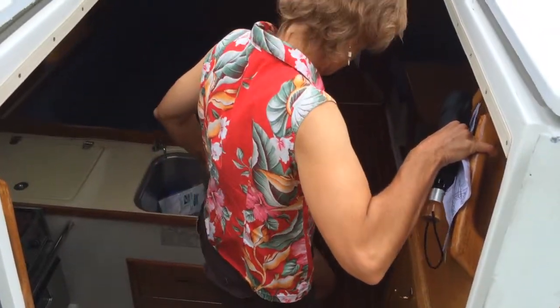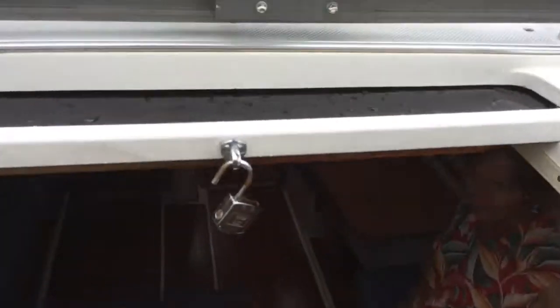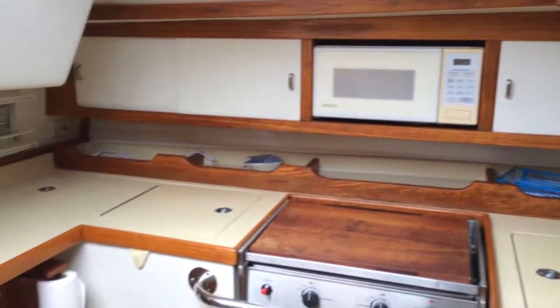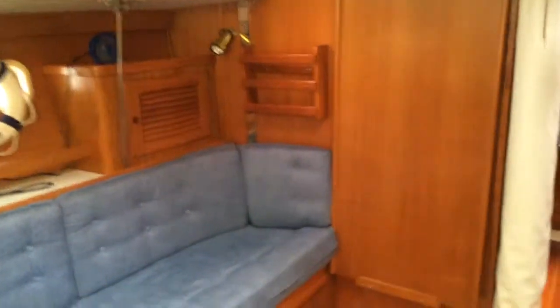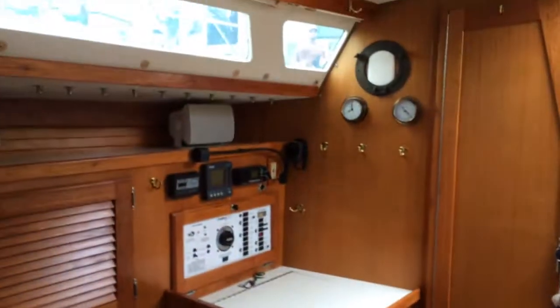So we're going to go on board and look around. So here we go. We're going to go down below, take a look at this 1995 Catalina 36. Those are very deep sinks. Extremely deep. Two deep sinks. There's an L-shaped settee, and then there's a small seat over here next to the nav table. Two little small seats here. And there's the nav station.